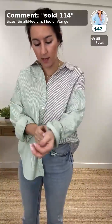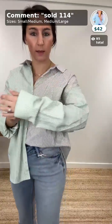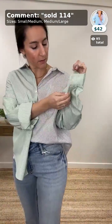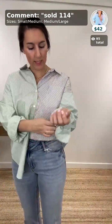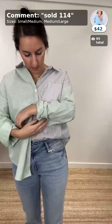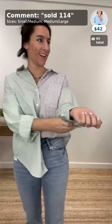I'll come up close. Of course, y'all, I rolled the sleeves because I got to. But let's see the bottom. It just has this normal cuff at the bottom with a button. You actually have two right here, so if you want, you can wear it all the way down. But I roll it for a more finished look. Plus I have to because I have short arms. I don't have an option, y'all.